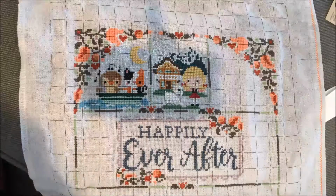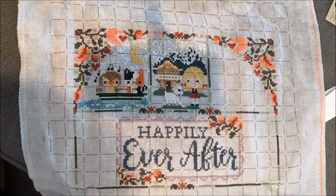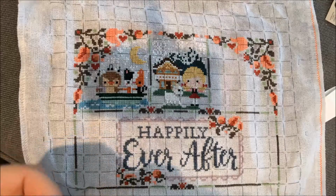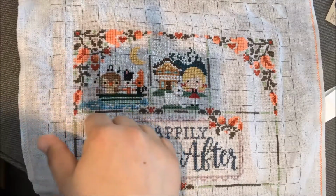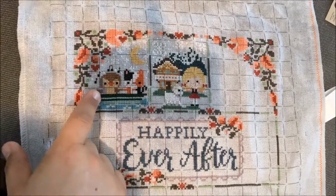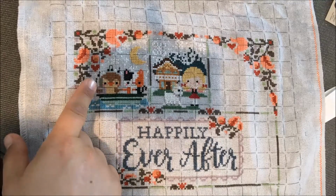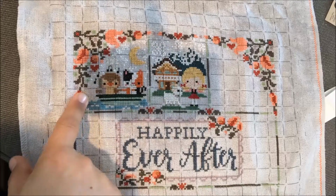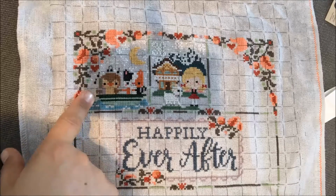Step by step. I've got a mini finish on my Happily Ever After cell, and a small change to tell you about. So here's the owl and the pussycat. It took me a while to figure out that I think he's holding some type of guitar here, and I'm considering adding a couple strings to make it look more like a musical instrument.